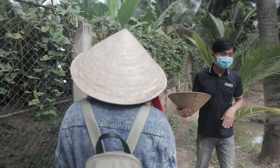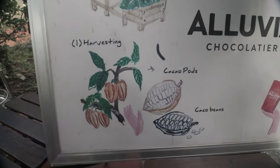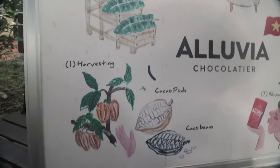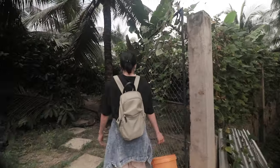Our guide Ben met us outside. It's like the beans, and they have the furry white outside. Yeah. And when you eat it, it's a bit sour. Right. Like a sour syrup. Yeah. It's big. First off, we collected the cacao pods.